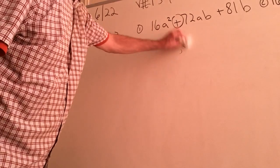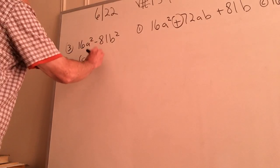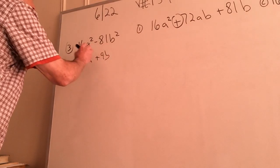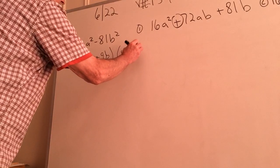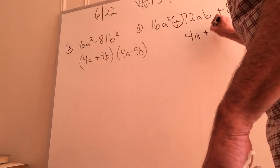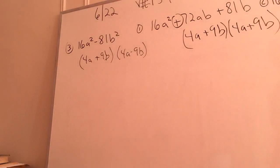So let me do a little answer key here so you can see what's going on. You'll see a lot of this. The answer here, if you like that word, is 4A plus 9B times 4A minus 9B, okay? Perfect square binomial. And as we did over here, 4A plus 9B times 4A plus 9B, and you know that equals 4A plus 9B squared.